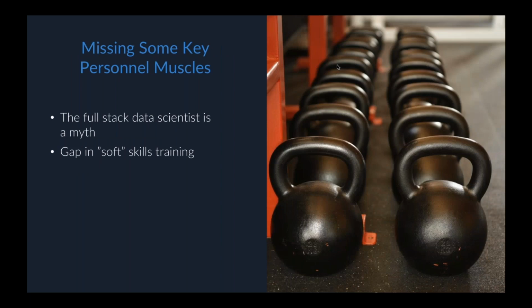Another challenge that we see that leads to bad outcomes is that the teams are missing key personnel muscles. There's this idea of the full stack data scientist, and I will say, full stop, that is a myth. There is no such thing. An analogy I like to use for this is web development, right? So in 1995, when the internet was new and the World Wide Web was new and people were building websites, you could have a webmaster, and that was the one person that basically knew HTML, and they would be able to build out the website. But as the internet matured, that role started to fragment into many different roles, right? So you have the designer, you have the product manager, you have the people that are doing the Marketo and Salesforce integration. It becomes a team effort.